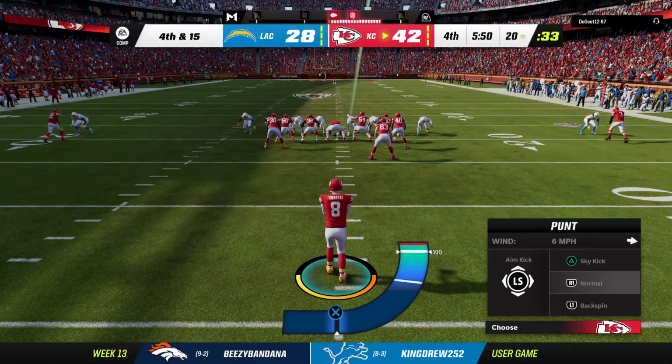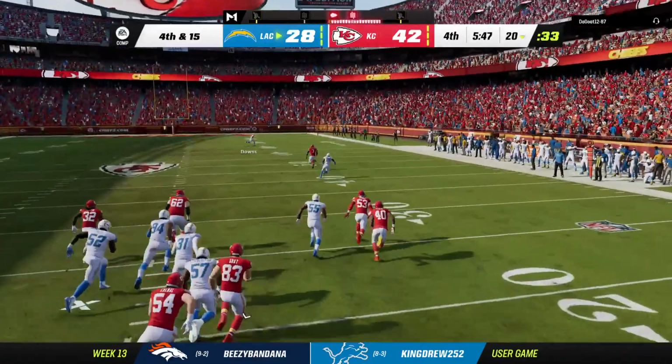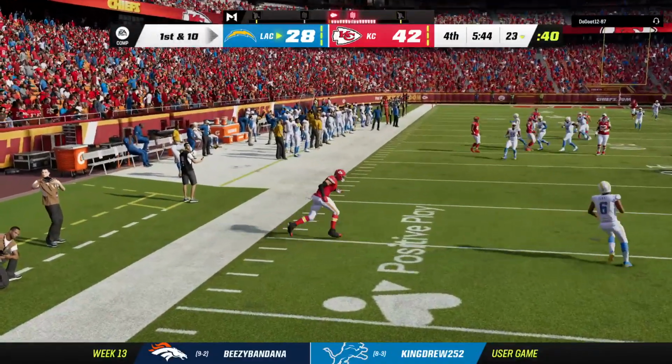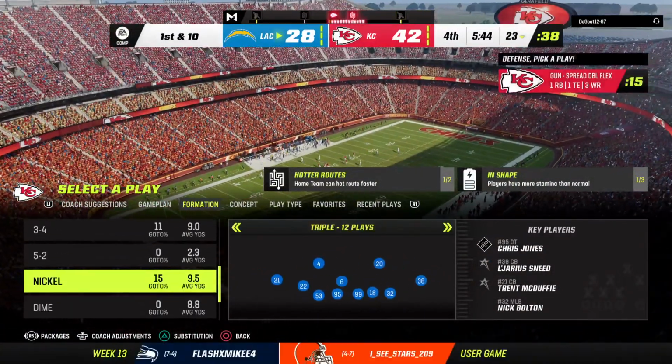Has to be a little frustrating for them because they know that if they pick up a first down there and continue to eat away at the clock, really increases their chances of closing this one out. Now they're likely going to have to give the football up and sweat it out on the sideline. At their own 23-yard line.